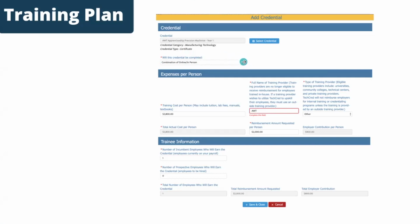In this case, it's online in person, so that's what I selected. Then you'll move down to the expenses per person section, training costs per person. So this is going to include all of the costs that the tuition or the cost for the training is, no matter if it's over, under the maximum amount allowed for TechCred. So in our case, apprenticeship costs $2,800 per year. So that's what I entered.